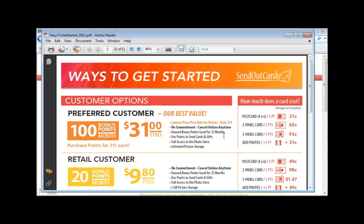Now you purchase points to pay for your cards. The way that works is, over here on the right, you'll see a postcard equals 1 point, a 2-panel card costs 2 points. A 3-panel, which is a trifold, which actually has 5 panels on it, the front, the back, and the 3 on the inside, is a 3-point card.